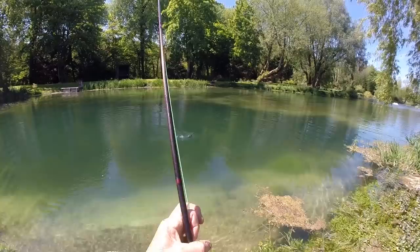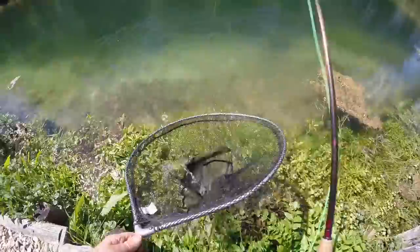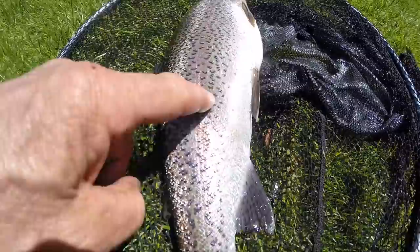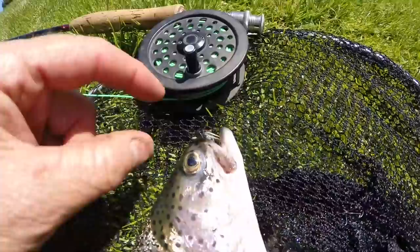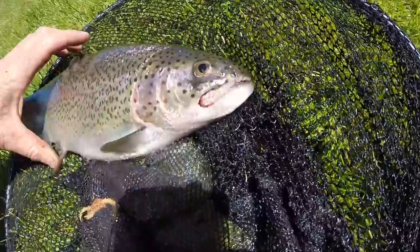Here he comes, here he comes. Let's get him in. Oh yes, thank you. Thank you for one nice fish. Well, that's a nice looking rainbow, lovely big white tail on it. You can see the rainbow just in there, might be a bit glary in the sun there. Lovely looking fish, and there's sort of my problem. You see the fly is just literally nicked in the top there. I've had very few positive takes, and that one has just nipped in the top of the lip there.